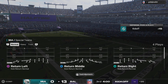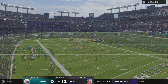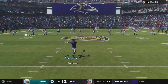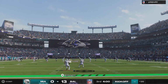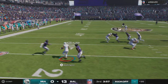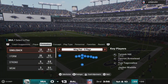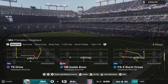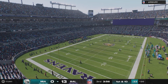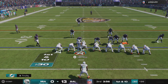Well, that first half, certainly an interesting one. Kate, Scott, Brock Eward with you as we get back and see what the second half has in store for us. Now Tucker on to handle the kickoff. Washington now to return. Coverage team gets him down at the 26-yard line. They'll get this drive started. 1st and 10.